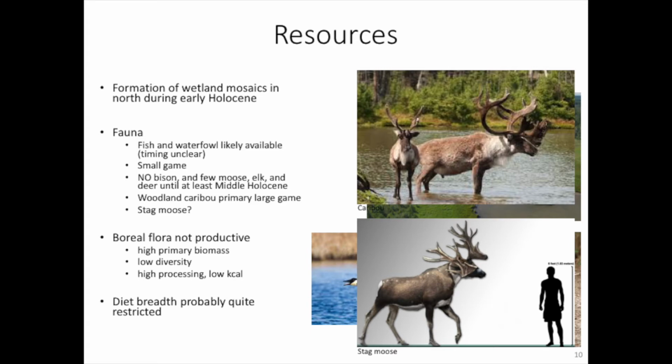At least until later, there probably aren't very many of those guys on the landscape. The most common big game, at least from what we know from the paleontology, is probably woodland caribou. You might have a few late surviving Pleistocene critters like stag moose that hang around. We actually do have some dates on stag moose that go into the early Holocene a little bit further south in Iowa.